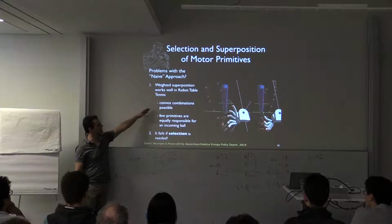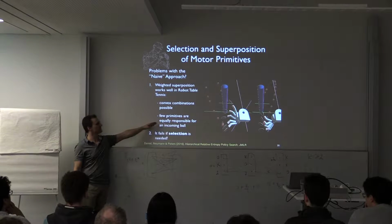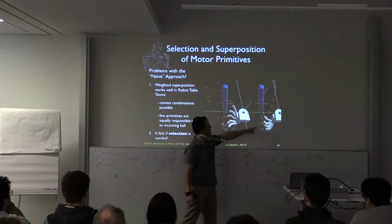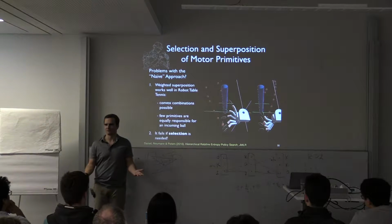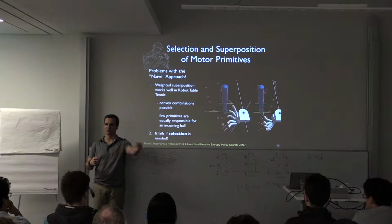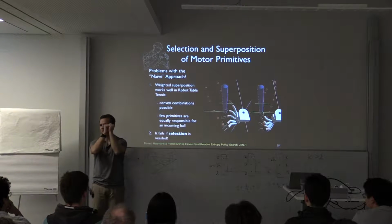A convex combination of primitives is no longer possible, because there can be 2 very different movements which are not combinable in their outcome. It's kind of the classical scenario of the pilot who has to go around the mountain to the left or to the right, but if you average over these solutions, you go right into the mountain.